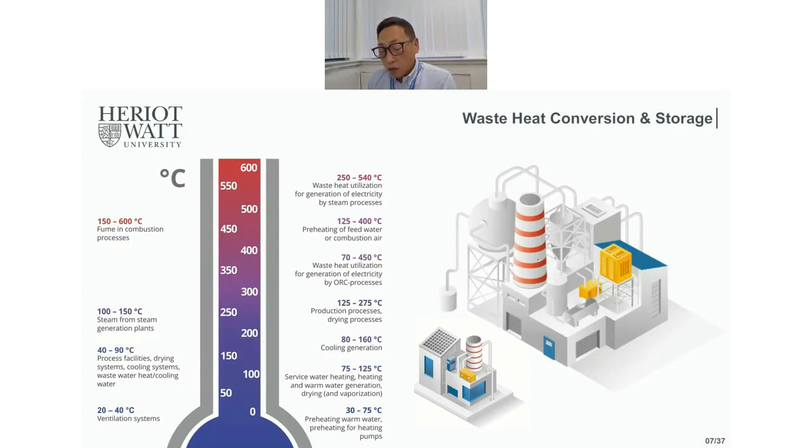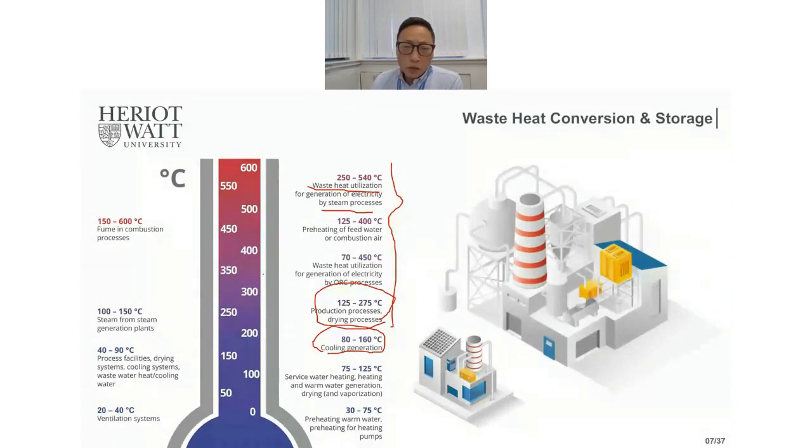In terms of waste heat, there is always solar thermal energy, for example, the thermal energy that we observe through the building's outer surface can also fall into this category. There are various types of waste heat energy which we can get from industry. For example, in the high temperature region, waste heat from the steam, cooling generation or the drying process falls into the high temperature heat energy. And for the low grade heat energy, we can categorize the ventilation system heat into this category, and the warm water heating system also falls into this category.